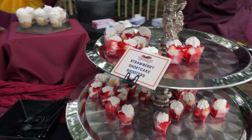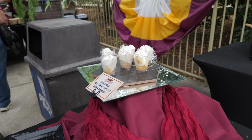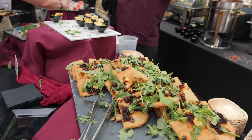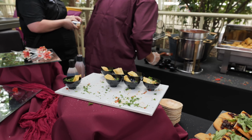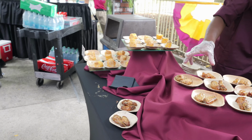Interesting. It looks like we're starting with dessert. I mean, the pineapple upside down parfait sounds good. I'm not a fan of whipped cream. Oh, drum solo. I missed it. This reminds me a lot of the Iron Menace event that I went to. What is that, like ravioli? Baked ravioli? Fried ravioli. Here we have some roast beef sliders, Thunderhawk chicken wings, ooh, and the elote street corn.